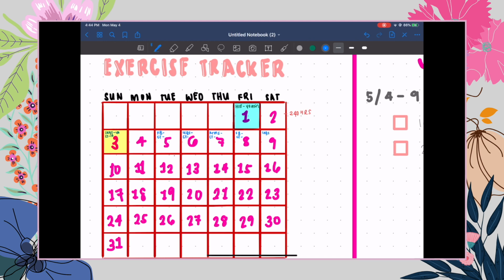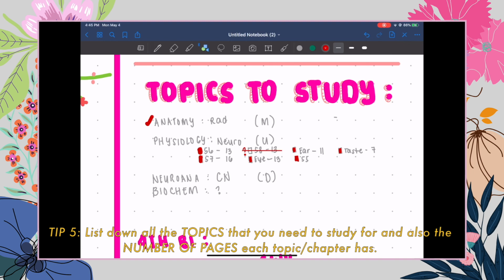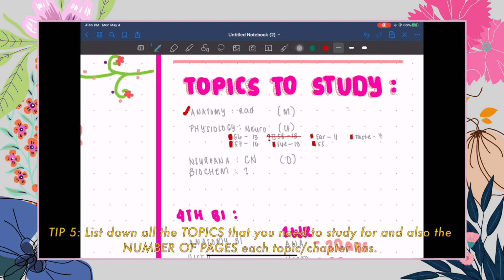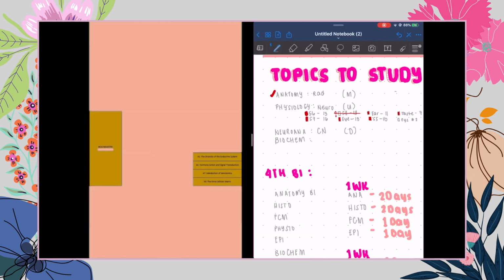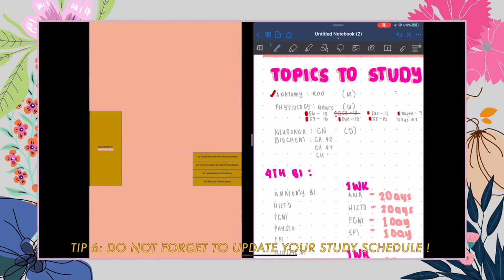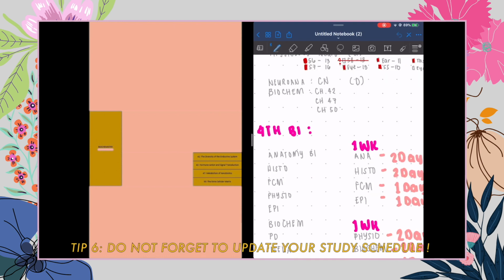Going back, another great tip I learned is to actually list down all the topics that I need to study and the number of pages each chapter has. This gives me a rough estimate on how long it will take me to finish the chapter and hence minimize cramming, or at the very least for me to know whether or not I have a good chance of passing the exam. Thank you to our class president for preparing a table with all the topics we need to study for.